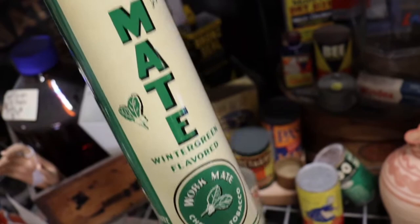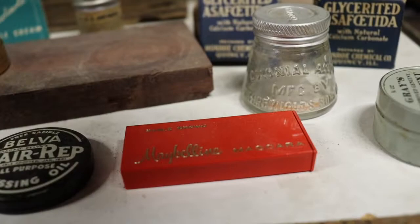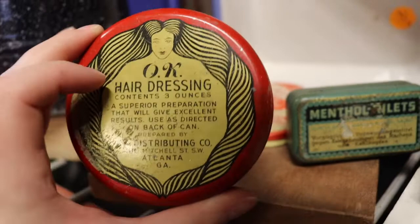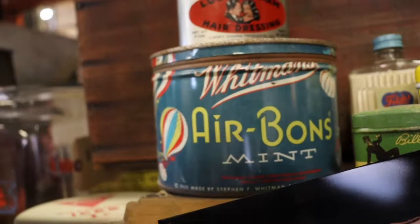Look at the graphics on these old things. Just incredible. And here's a whole bunch of small tins. This one's Maybelline and little Revlon. That's probably rouge or powder for a dollar. Man, you can't beat that. Ooh, OK Hairdressing. How cool are the graphics on that tin? Again, I think for $10, these advertising pieces are so reasonably priced. Look at this Whitman's Airbond Mints and the Lucky Charm Hairdressing. Don't you just love the graphics on this stuff?